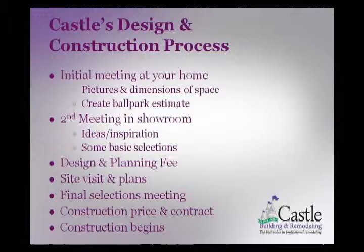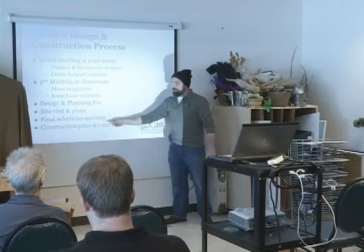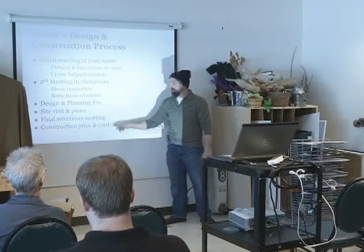Then we go through the process, which the next few slides will detail: initial plans, selections, more detailed plans. Price and contract are pretty important. As you can see under the design piece, we're trying to figure everything out before we get to a contract.